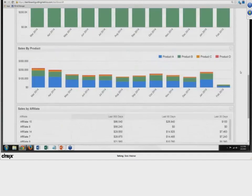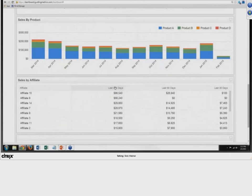Very importantly is a chart like this, and this is actually a real chart for one of my businesses on sales by affiliates. So if you do a sort here and say, I want to look at my affiliate sales for the last 365 days, obviously I blanked that for a top affiliate chart. This affiliate 15 has given us $86,000 in the last year, $26,000 in the last 90 days. They've only given us $100 in sales in the last 30 days.